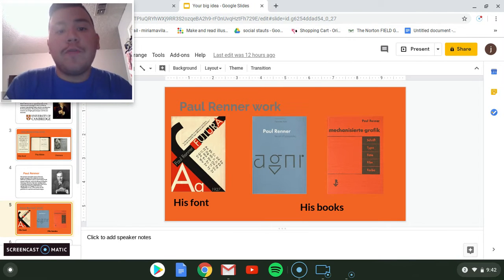So like Baskerville, he also designed his own font, as you see right here. He calls it Futura. And then here are some of his books. The first one we have is the one I mentioned earlier, The Art of Typography. And then this one, which I don't know what translates to, Manchercy Graphique. I definitely pronounced that wrong. But yeah, that's Paul Renner.